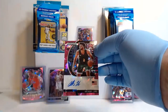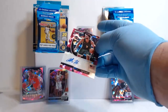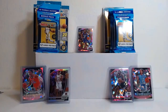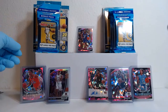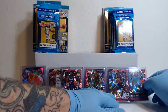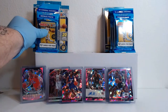Does anybody know the current team he's supposed to be on, through the D-League or whatever? Anthony Lamb. Wish they'd put just the top dogs in on the autos. Things a lot easier. All right, here we go. On to the hoops. Pull some big dogs.